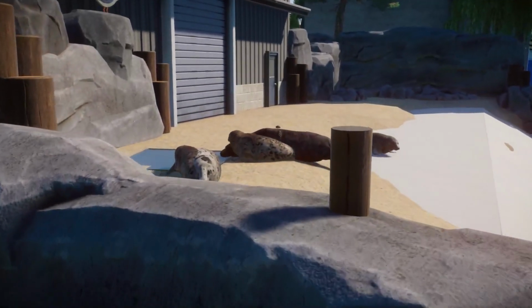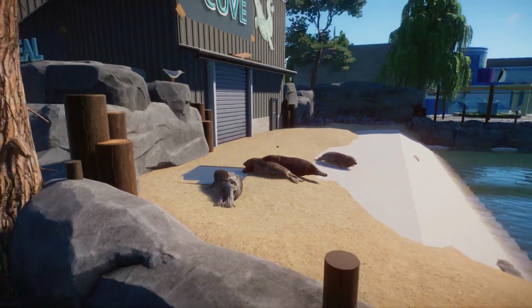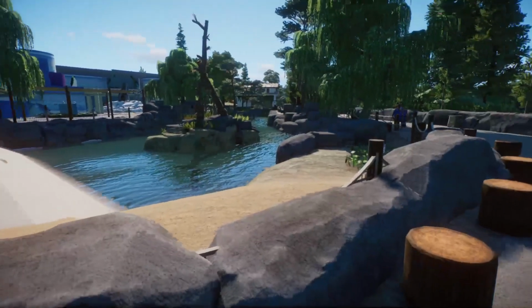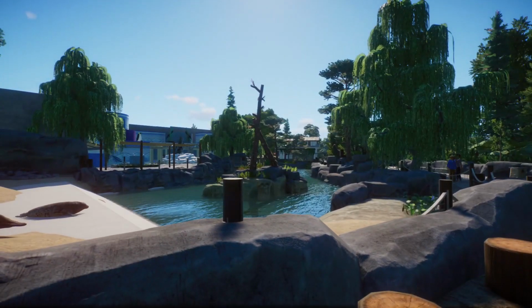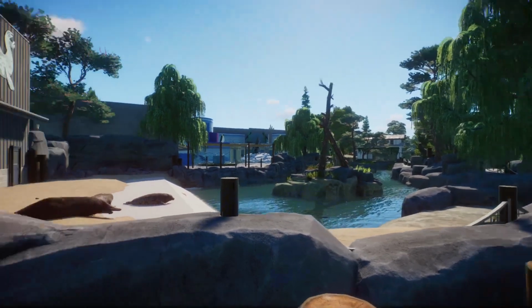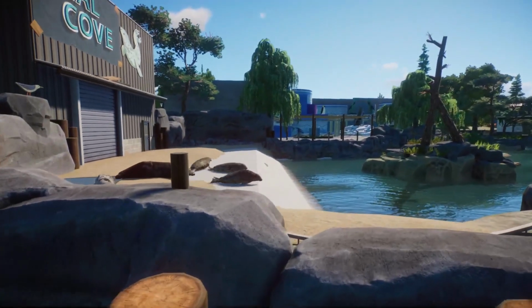It's feeding time, and they usually come up here. Sometimes they stay inside the cove. There's a good view of the entire cove right there. We have one of the new underwater feeders in there, and sometimes they use that, but a lot of times they will come up there. And there you go.